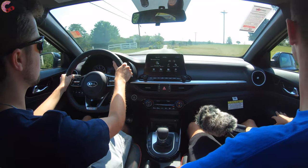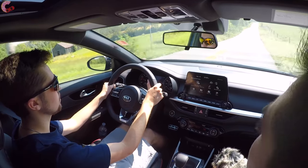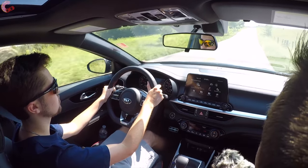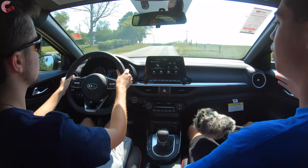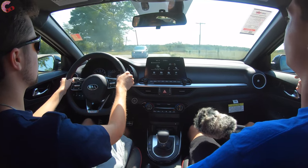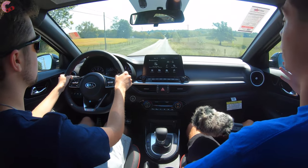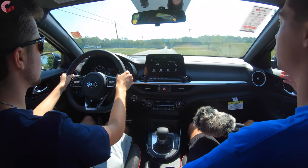Along with that refined feel, we're just cruising here going about 45, 50 miles an hour, and you know, this car rides really, really nice. We were talking about how it has special tires and special suspension, and the tires are actually gigantic. They are very large. But it still rides really nice in here.